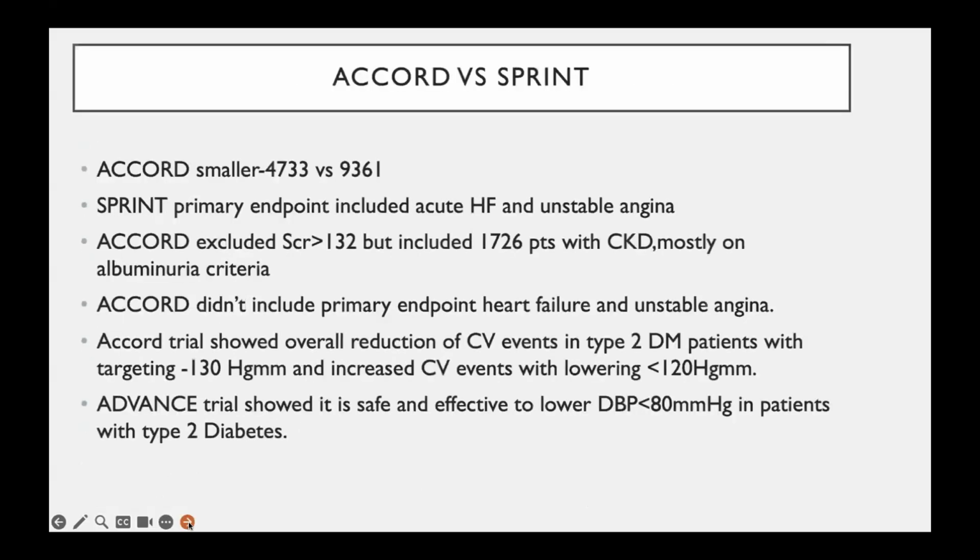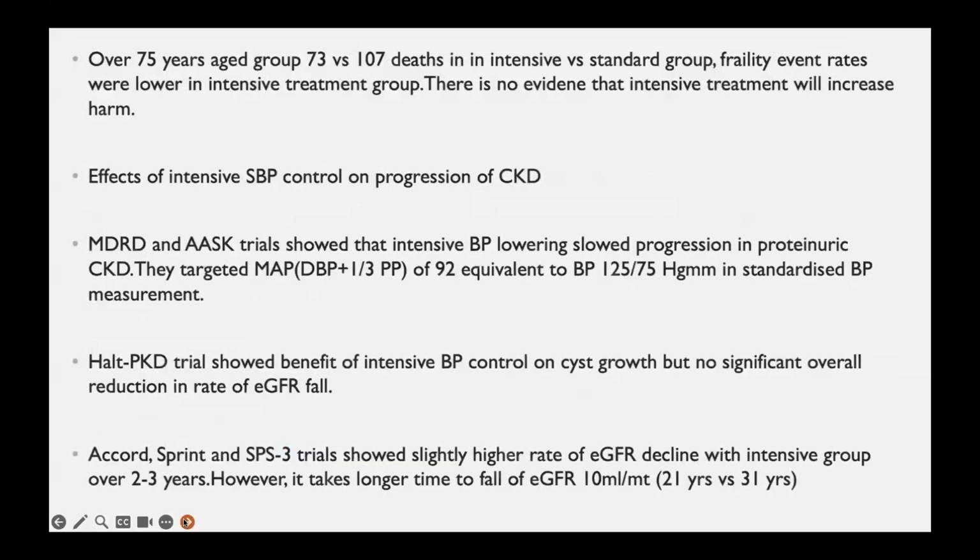Then the ACCORD trial: they excluded serum creatinine more than 132, but included patients with CKD, mostly albuminuric patients. This ACCORD trial showed an overall reduction of cardiovascular events in type 2 patients with a target of 130, and increased cardiovascular events with lowering to less than 120. So that means the ACCORD trial showed that for type 2 DM patients, the target of systolic blood pressure is less than 130.